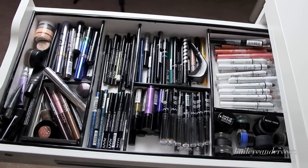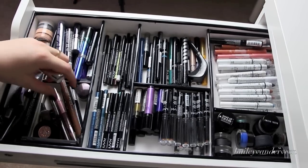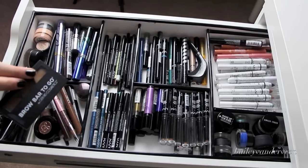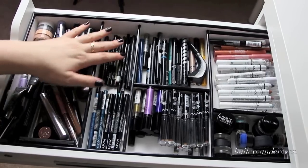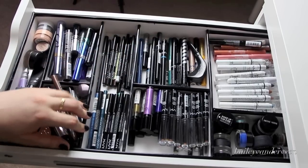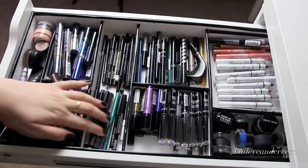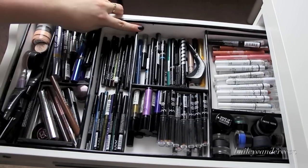Then I have my brow products. I have a whole bunch of Anastasia, NYX. I also have my brow bar from Gerard Cosmetics in there, and I'm in love with that. And then I also have my eyeliners. They're kind of subdivided between colored and non-colored. I have a whole bunch of eyeliners and lip liners up top of my shelf as well that I'd like to keep there because it's easier to pull from.